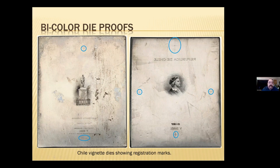the Centenario set for Chile, there's the registration mark there, and there it's a lot smaller. And here, this is from, I think it's the 1901 Sillies from Chile, that it's actually got registration marks on all four sides: top, bottom, right, and left.